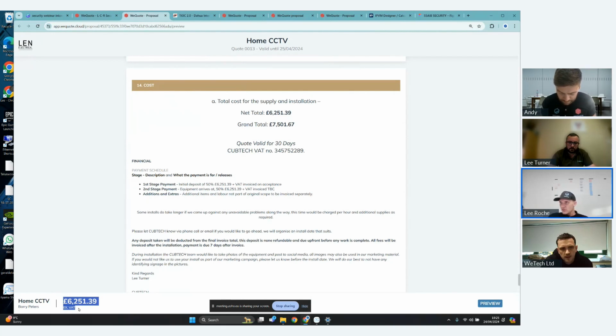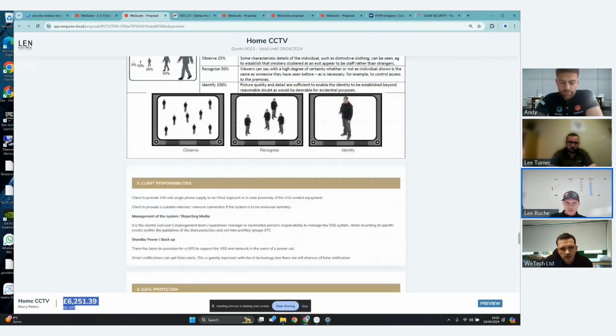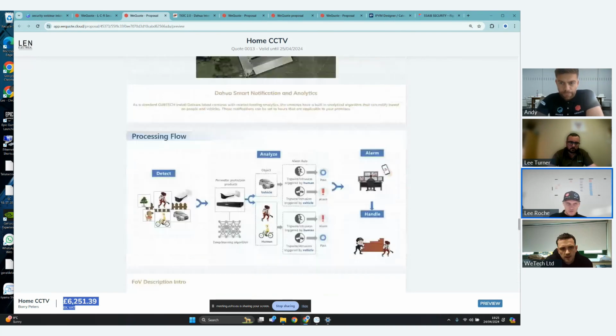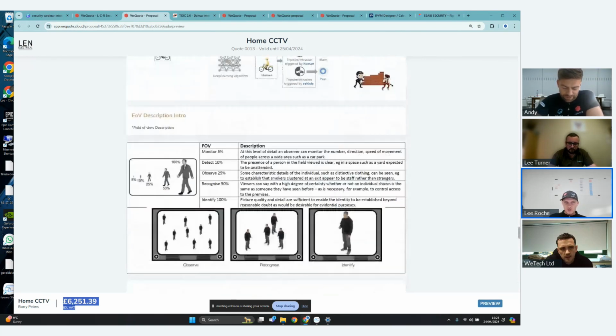So at least you're recovering the costs, but obviously you're not charging VAT on the labour, so that we can set your account up in that way as well. And here then, on this proposal, we get into the nitty gritty, the terms and conditions. So it's the field of view, what is the observed, recognized.